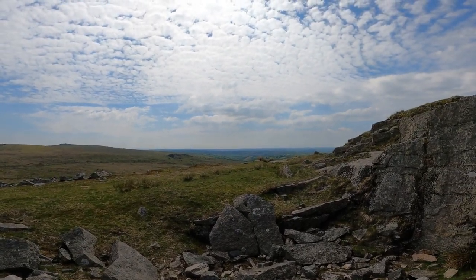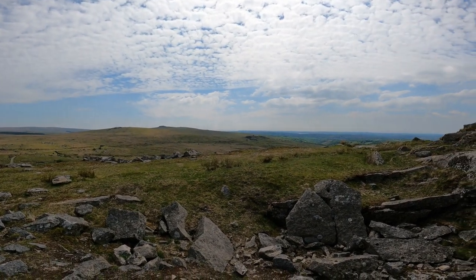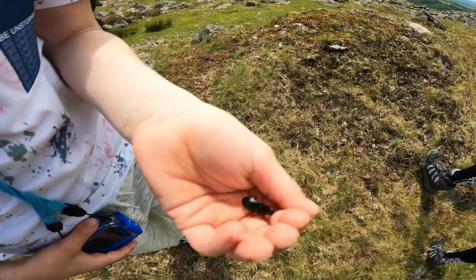Again, look at this. I think right in the distance I can see Smeaton's Tower on Plymouth Hoe. So that's the River Tamar going right up through. Mental, isn't it? Oh wow.